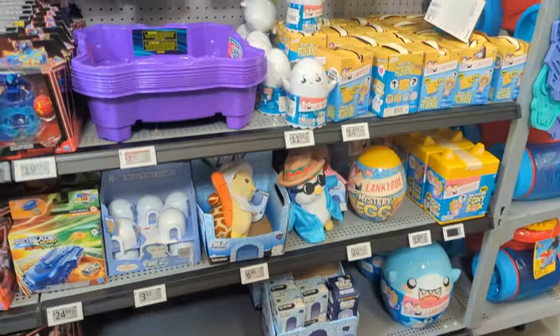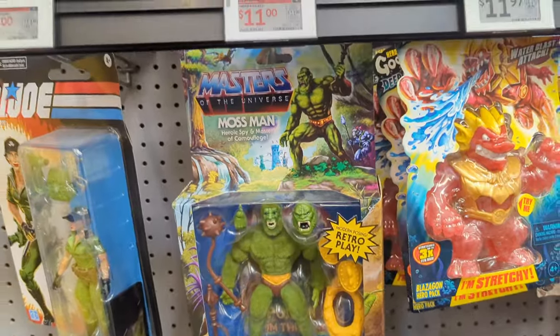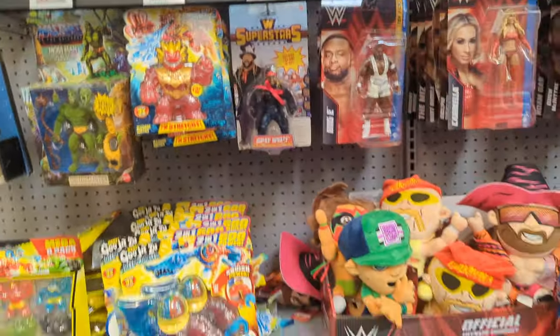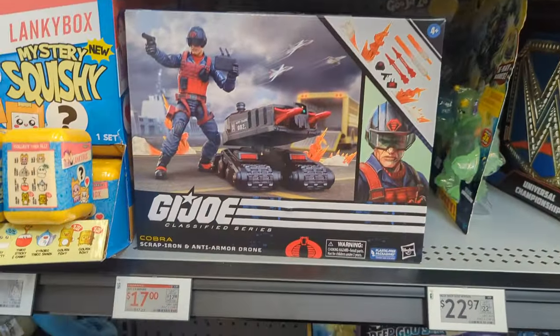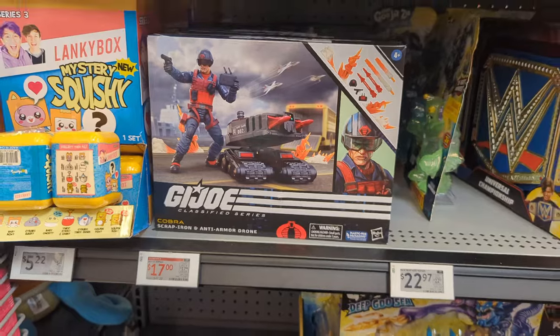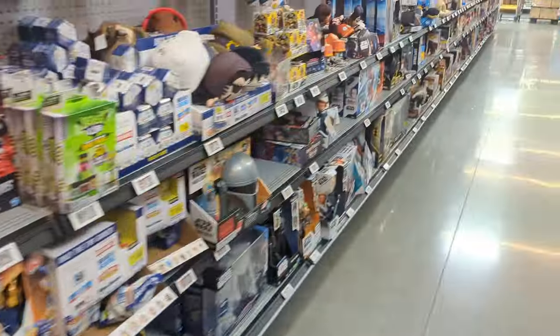But yeah, man, back to the section. I was gonna buy this, but I'm gonna pass for now. But I do have something, you'll see. I was tempted to buy another one of these. $17, not bad at all. I don't really need them necessarily. Would have just been because I want that.